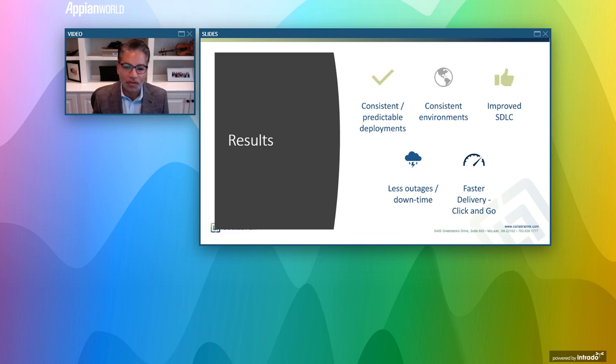So results, this was critical to get right. We had to ensure that we were getting consistent baseline environments and predictable deployments. It improved our Agile SDLC immediately, resulted in less outages and downtime. But most importantly, we now have such a rapid volume of deployments.